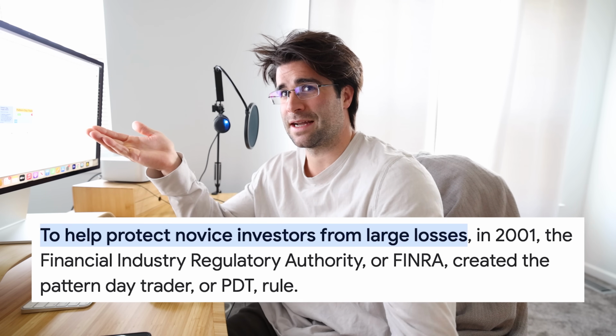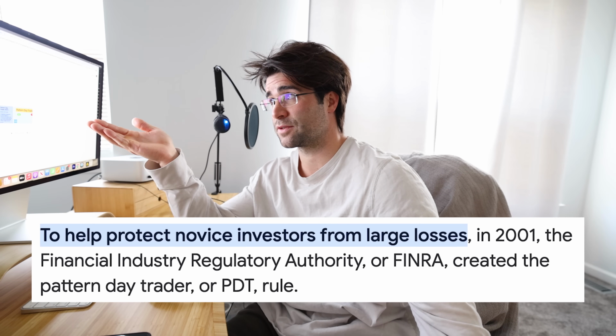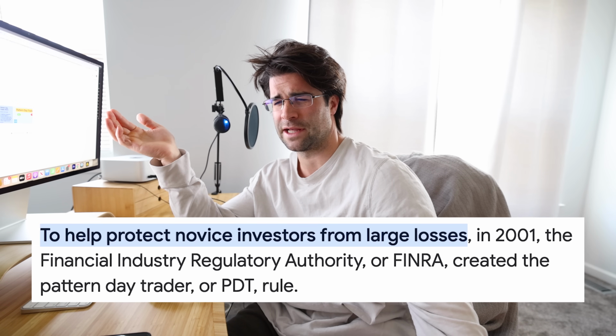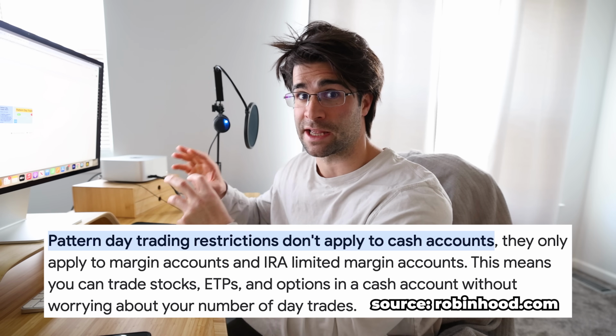So I look into it and it actually sounds kind of condescending. It's to help protect novice investors from large losses. So you're telling me I have to have over $25,000 in a margin account to be able to be a day trader? Because if I had less than that, then that makes me a novice investor. And I mean, wouldn't your loss be bigger if you had more money to lose? Anyways, I should actually be immune from this rule because it doesn't apply to cash accounts.